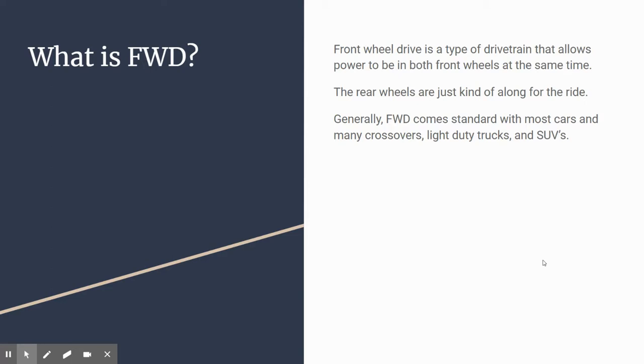What is front-wheel drive? Front-wheel drive is a type of drivetrain that allows power to be in the two front wheels of a vehicle at the same time. The rear wheels are just along for the ride. Generally, front-wheel drive comes standard with most cars and many crossovers, light-duty trucks, and SUVs.